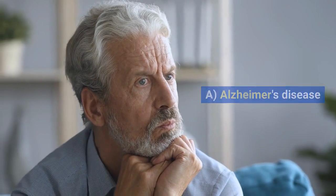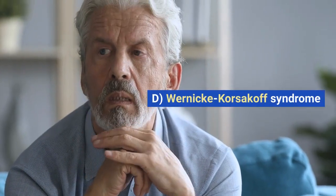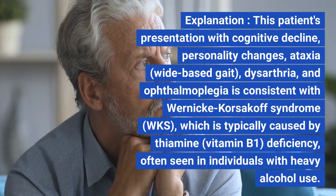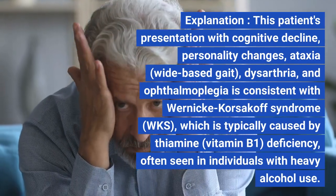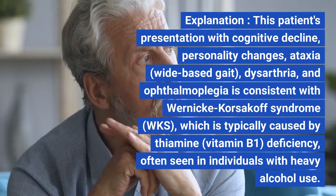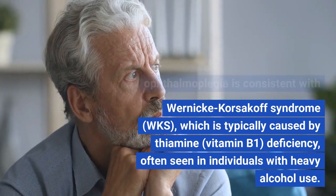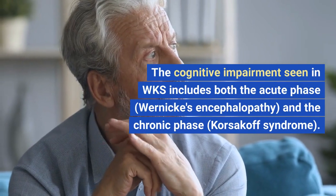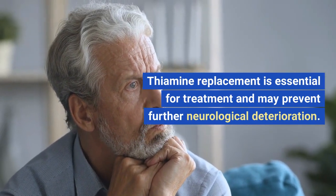A. Alzheimer's disease. B. Frontotemporal dementia. C. Huntington's disease. D. Wernicke-Korsakoff syndrome. E. Multiple sclerosis. Explanation: this patient's presentation with cognitive decline, personality changes, ataxia, wide-based gait, dysarthria, and ophthalmoplegia is consistent with Wernicke-Korsakoff syndrome, which is typically caused by thiamine, vitamin B1, deficiency, often seen in individuals with heavy alcohol use. The cognitive impairment seen in Wernicke-Korsakoff syndrome includes both the acute phase, Wernicke's encephalopathy, and the chronic phase, Korsakoff syndrome. Thiamine replacement is essential for treatment and may prevent further neurological deterioration.